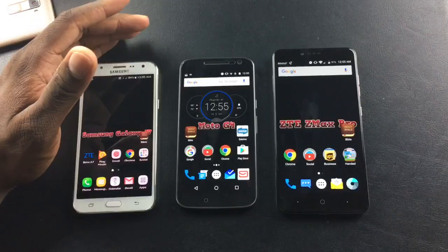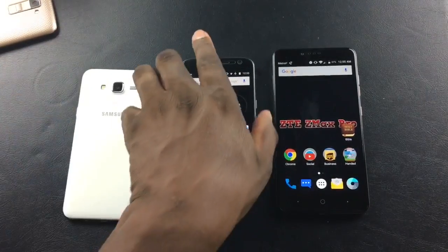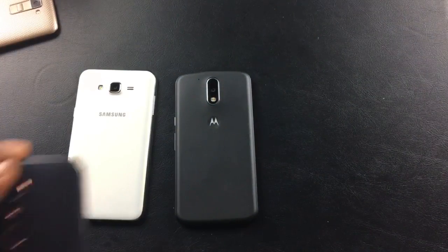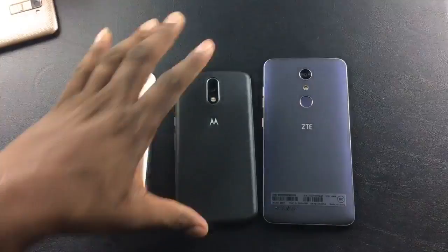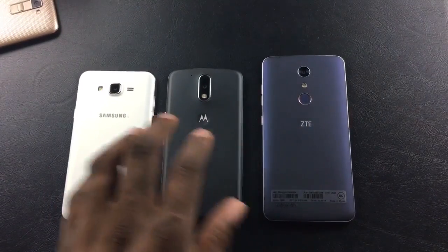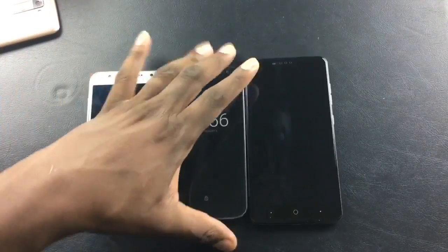Wow, how do I round this off? I talked about feel in hand, but let's talk about looks. Because looks is something that people actually look at in a phone. They look at that. So let me just go ahead and say it. I like the way this one looks, then this one looks, then this one looks. That's very simple. I think this one looks the best.